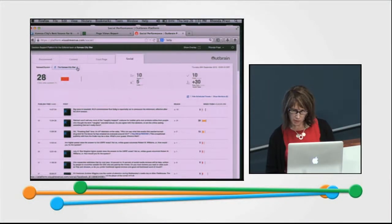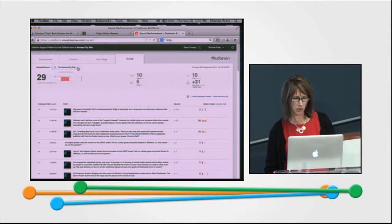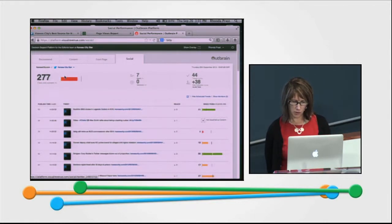The social is fairly new for us, and we were talking to Jeff the other day about this. We've got both of our Twitter and our Facebook accounts hooked up here. Right now you're looking at our Twitter. Well, here's Facebook. Our social's kind of slow today. Usually, like all day yesterday, it was in the green. Today, it's in the red. Let's see how Twitter's doing. Twitter's doing a little bit better.